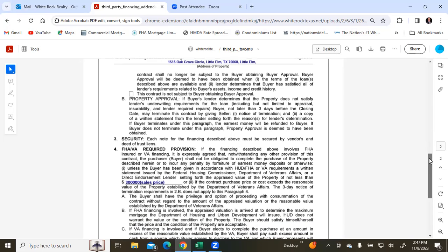And then it goes on in paragraph 4 and speaks to whether you have an FHA loan or VA loan. It says if the financing described above involves FHA insured or VA financing, it's expressly agreed that, notwithstanding any other provision of the contract, the purchaser shall not be obligated to complete the purchase of the property or incur a penalty by forfeiting their earnest money if it doesn't meet a certain value.